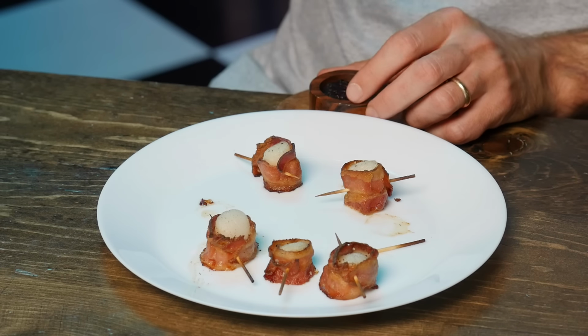So I think we should choose this. It's really great. It's good, but that's such a good deal, and it's not bad at all. Blame it on the bacon.